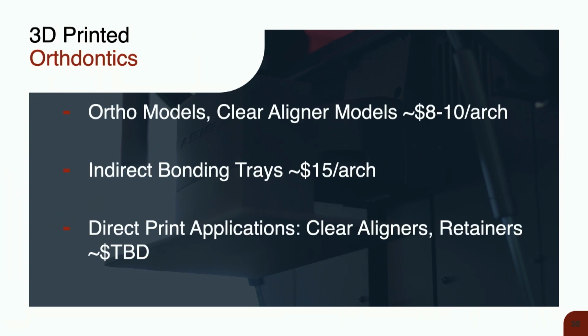So orthodontics specifically, so again, ortho models, there's ortho model resins that you can print ortho on. You're going to want to have a spray separator that's silicone based if you're going to be working with ortho, because they will bond to the actual models. Again, clear aligner models. You can also do indirect bonding trays.